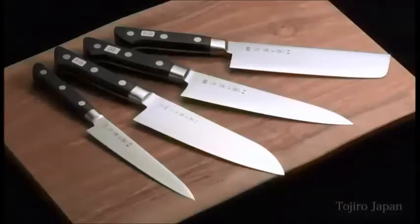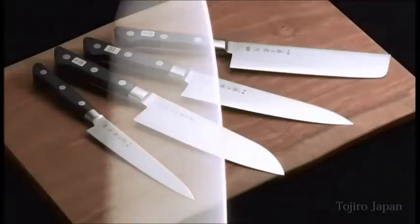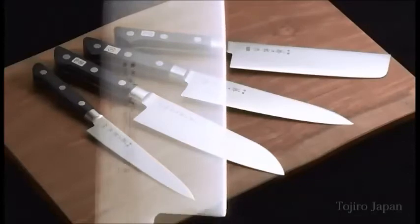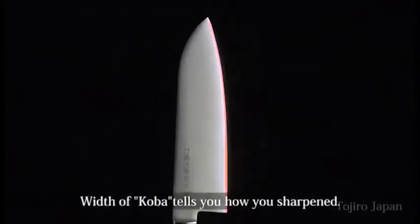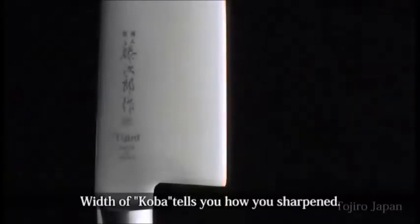In general, the double-edged knife is common for home use. The angle against the whetstone is important when you sharpen these kinds of knives. All kitchen knives have cutting edges, and the tip of the edge, which we call koba, controls the function of the knives.